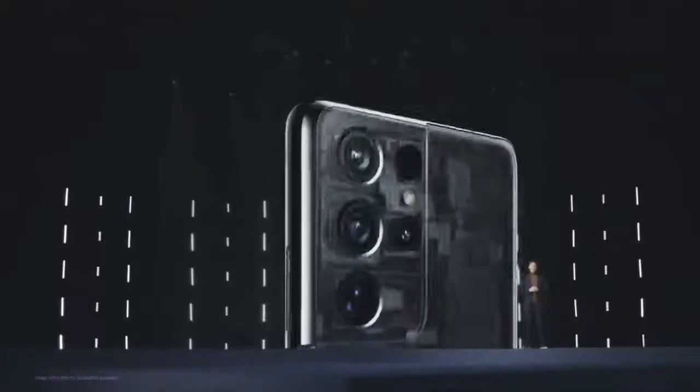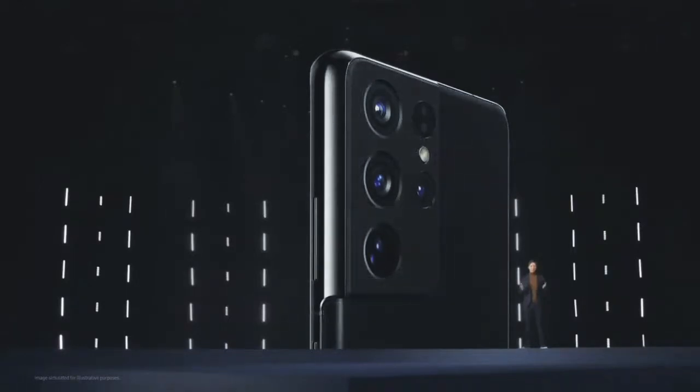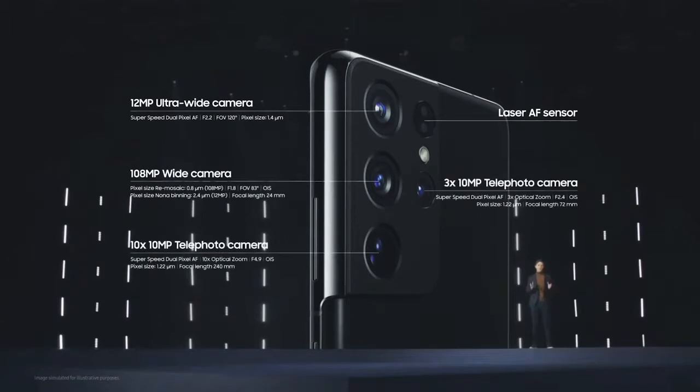Our 4 cutting-edge lenses give you an enhanced visual experience and open up a world of possibilities. With the support of precise laser autofocus, the 108-megapixel wide lens broadens the scope of what you can capture. The 12-megapixel ultra-wide lens adds more detail to every picture you take. And with our enhanced AI, the brand new dual telelens system creates a breakthrough in zoom quality.